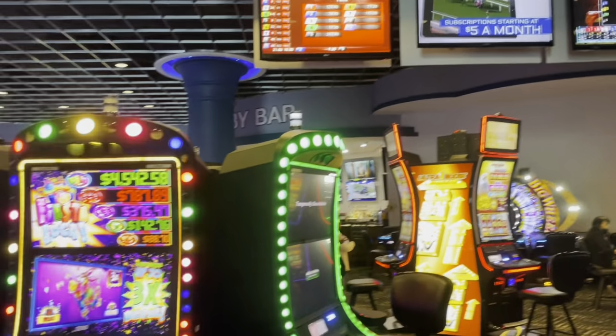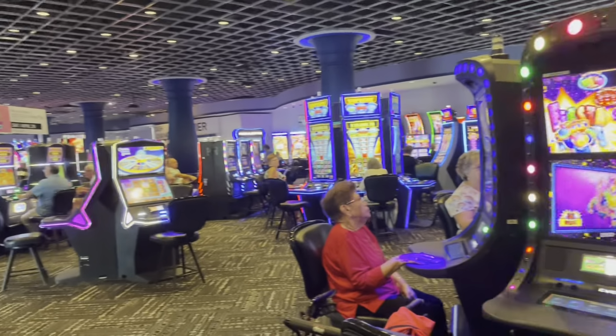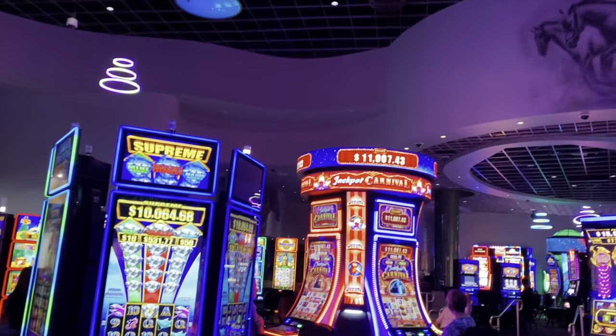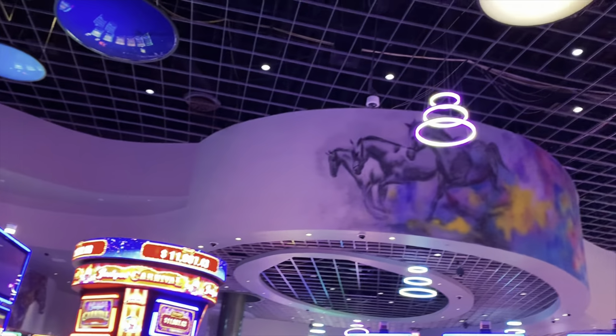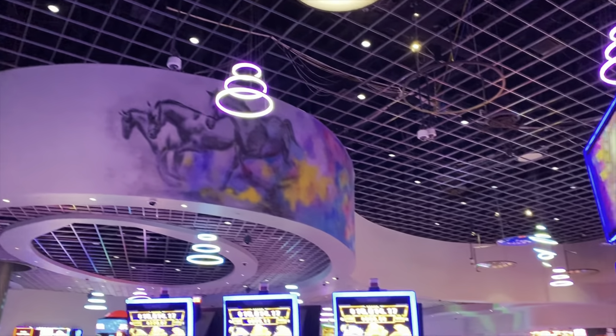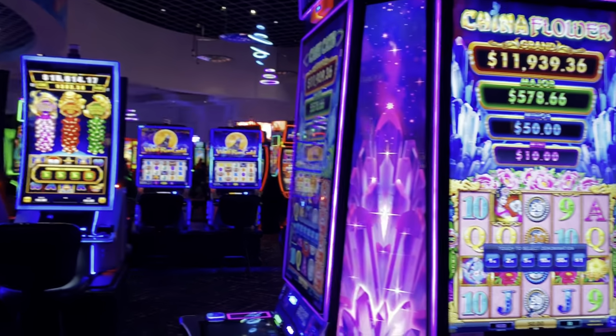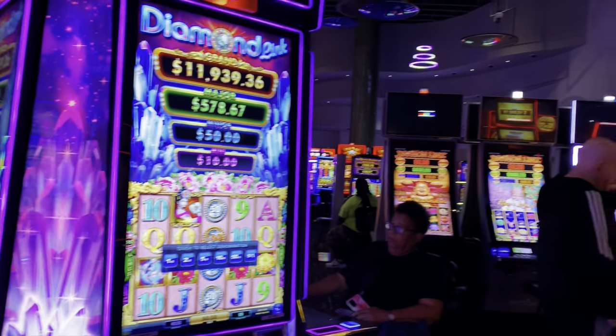Now, this is inside the casino. You can sit over here as well. If you want to play some casino games, there's some slots, blackjack, craps, a few different things. This is the upstairs one. There's two different casinos, upstairs and downstairs, and they open around noon. So this is the Gulfstream.